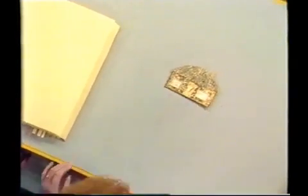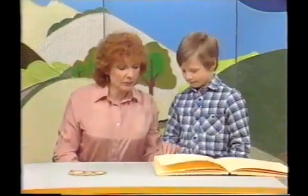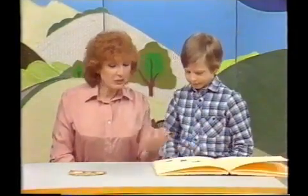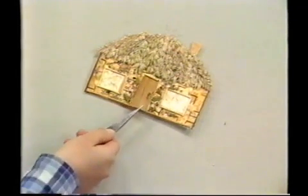Now, something doesn't look quite right. What do you think it is, Oliver? It hasn't got a door. Well, we'd better find a door, hadn't we? Oh, there's one. You can put that in the middle. Now, Berry can come and go as he pleases. And what else? It hasn't got a window.